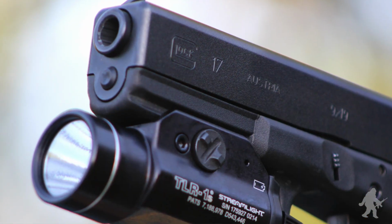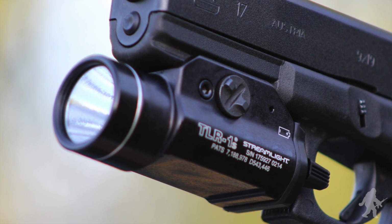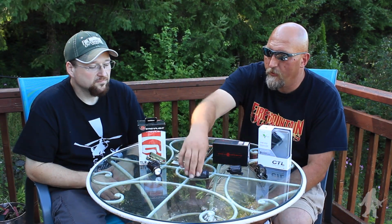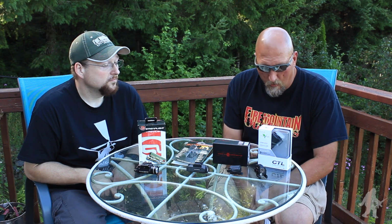But last but not least would be the Streamlight TLR1. This is the largest of the weapon lights by a very small margin, and you're going to see what we think of that one. This one comes in at 300 lumens, so it packs a little more punch than, say, the Inforce. But just because of what they're rated at doesn't necessarily mean that's what it's going to come in at. That's right, and that is available from Webyshops.com for $129. Oh, fantastic.